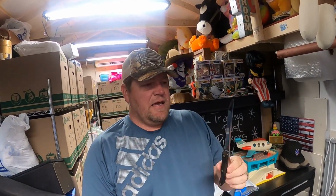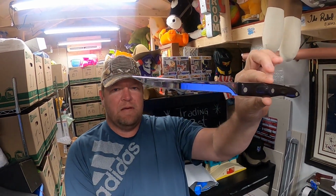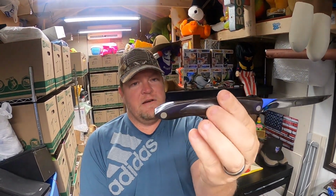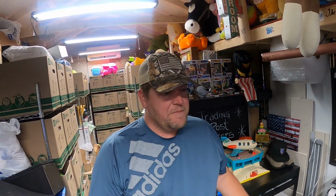Not huge, but again, it's video games. I had to set the camera down for this one because this one is a Cutco knife. Okay, this is a Cutco 1761. It's a fillet knife. And we got a message from the buyer stating this is the only Cutco knife that he did not have. So I'm glad that we could fulfill a set.